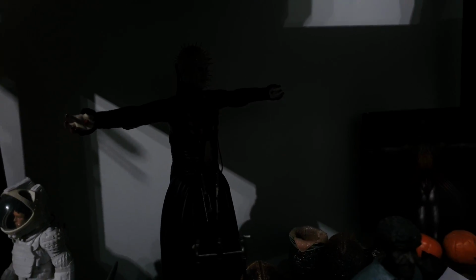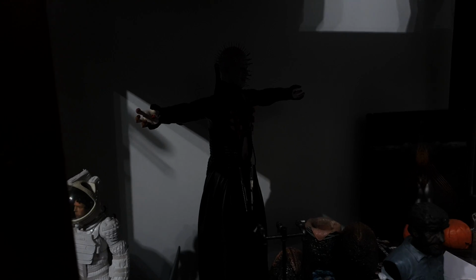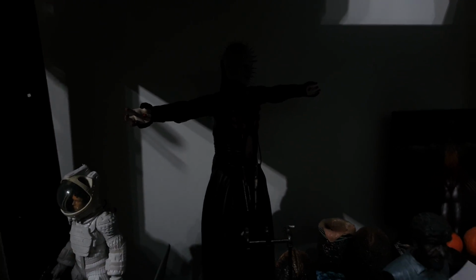And then the other Pinhead, he's in the dark at the moment. That looks even creepier actually because he's in the shadows. He's there.